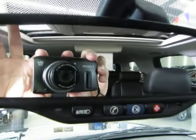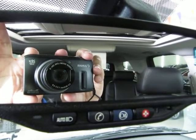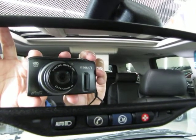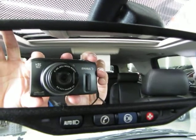This vehicle is equipped with the OnStar system. If you purchase this vehicle from us, you will get a 90-day free trial with the OnStar at no cost to you. And let me tell you what the main features of OnStar are. For example, if you get into a car accident and any of the airbags deploy, it will send an immediate signal to the OnStar center to let them know you've been involved in an accident.